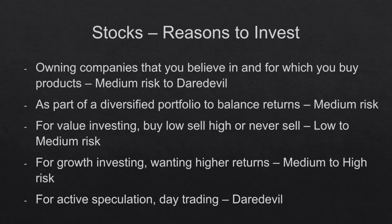So what are the reasons why you would invest in stocks? Well, you might want to own companies that you believe in and for which you buy products, so that's medium risk to daredevil, depending on the research you've made on those companies. You can have that as part of a diverse portfolio to balance your returns, so that's medium risk. You can also do value investing, so you buy low and sell high, or you never sell, that's low to medium risk. Growth investment, wanting higher returns, so that's medium to high risk, daredevil. And active speculation on day trading, that's definitely daredevil, and you definitely need to know what you're doing with that.